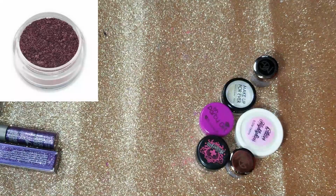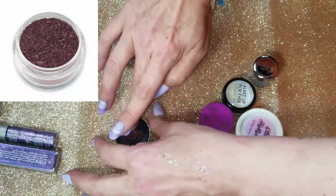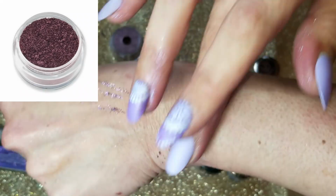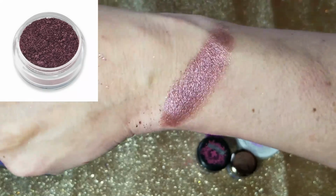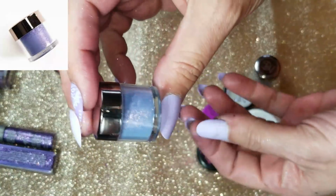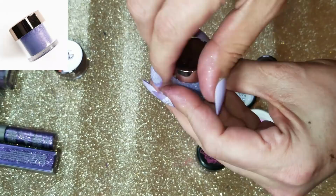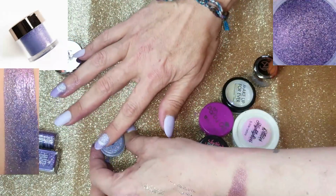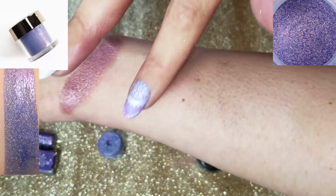Then we have some of my favorites. This is from Makeupgeek, and this is a foiled pigment, and the shade is Enchanted, and it's this beautiful dusty cranberry purple. It's just beautiful. We have Zodiac, which is a beautiful periwinkle blue. And these are their sparklers, Makeupgeek. They're so pretty.